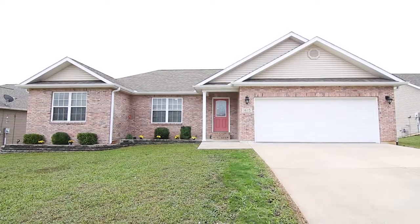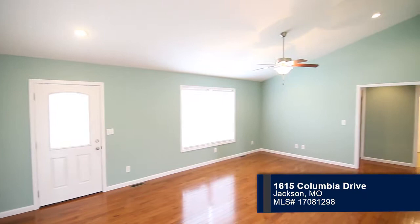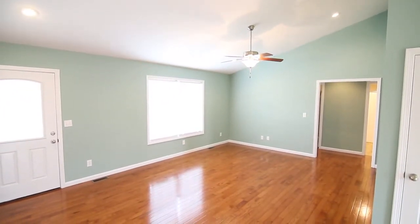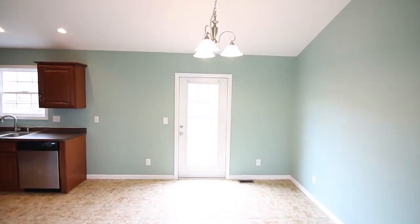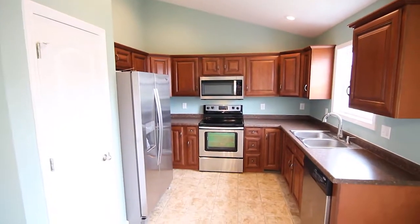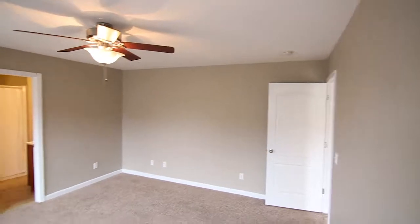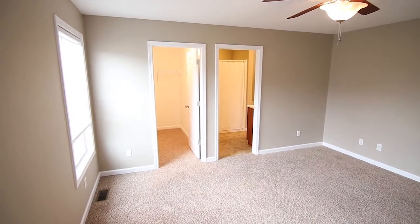Come and see everything this Jackson home has to offer. Step inside the living room with wood flooring and a vaulted ceiling. It opens into the dining area with walkout to the back deck. The kitchen offers stainless steel appliances and ample cabinet space. Neutral colored walls surround the master bedroom that has a walk-in closet. The connecting master bath has dual vanity sinks.